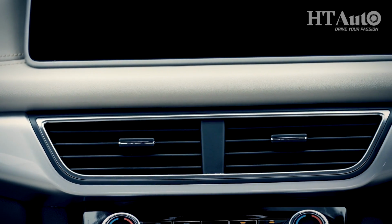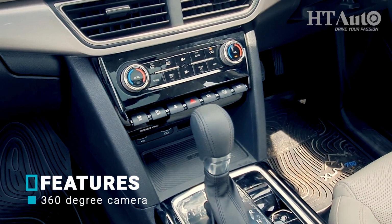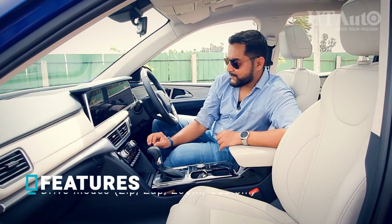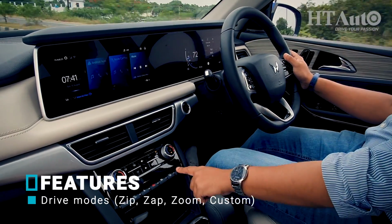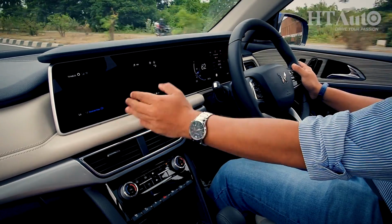Then there are buttons. You can control the 360-degree camera, and you can select drive modes from here as well. Although in our experience, when we were on the move, there was a little bit of a fault, so sometimes when I pressed the drive mode, it reflected on the screen and sometimes it didn't, so I really would have to ask Mahindra to check on that.